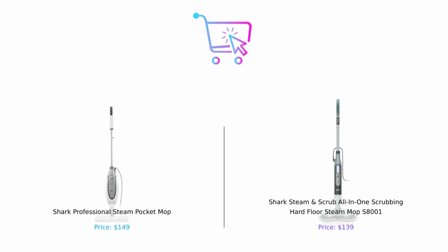So which mop should you buy? If you want something that's got the latest tech, scrubs like a pro, and keeps your floors looking shiny, then the Steam and Scrub is your winner. But if you're a traditionalist who loves the classic steam experience, the Professional Steam Pocket Mop might just be your jam. Remember, folks, cleaning doesn't have to be boring. With the right tools, you can turn it into a dance party.